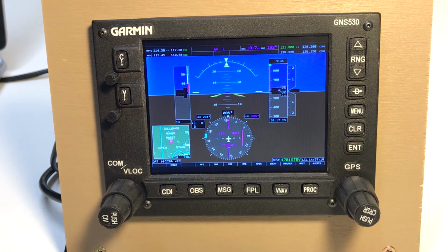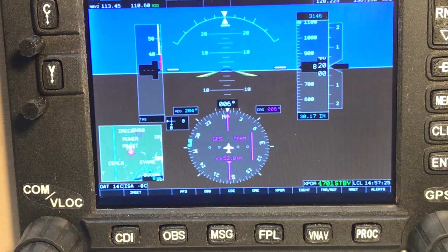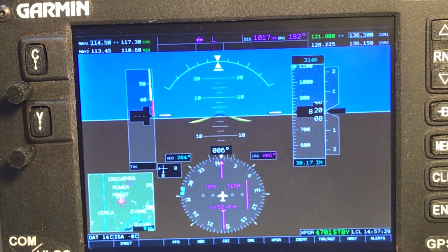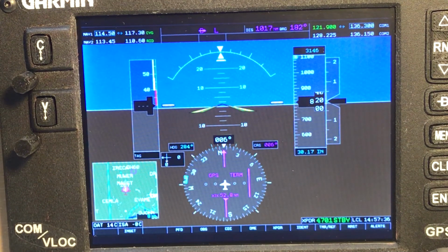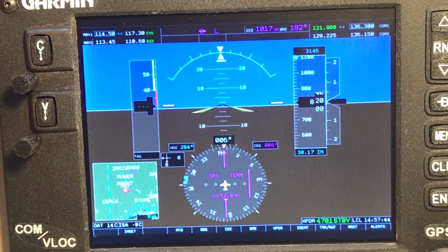Just for fun, I decided to pop out the window and put it on the GNS just to show you how that would work. And it looks pretty cool. It's a little small. Obviously, there's a 10-inch screen for the G1000, and this is only a 5-inch screen. But the resolution is quite good on this screen, so it does a pretty good job. And it was just fun to try. The bezel for the G1000, though, is quite a bit more complicated, so it would be quite a project.